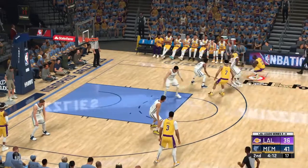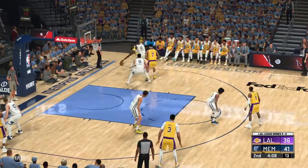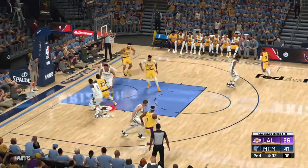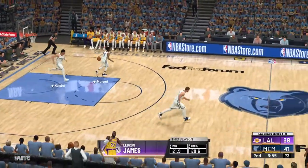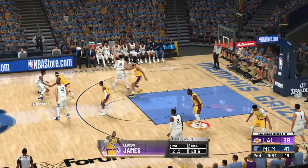James, the pass to Rondo. James against Jackson. James looking around. Nice shot from 10 feet out. LeBron's got 11 points. Oh, that's just amazing control from James right there. A superb ball handler for a guy his size.